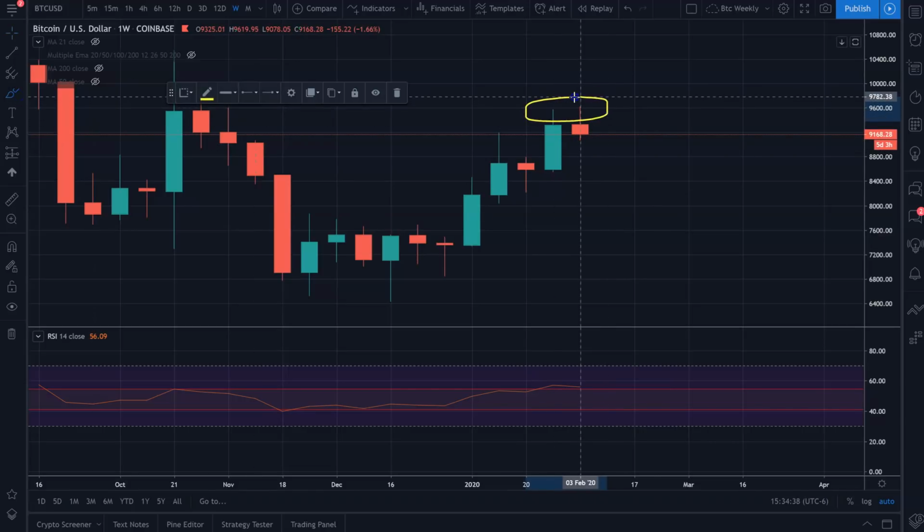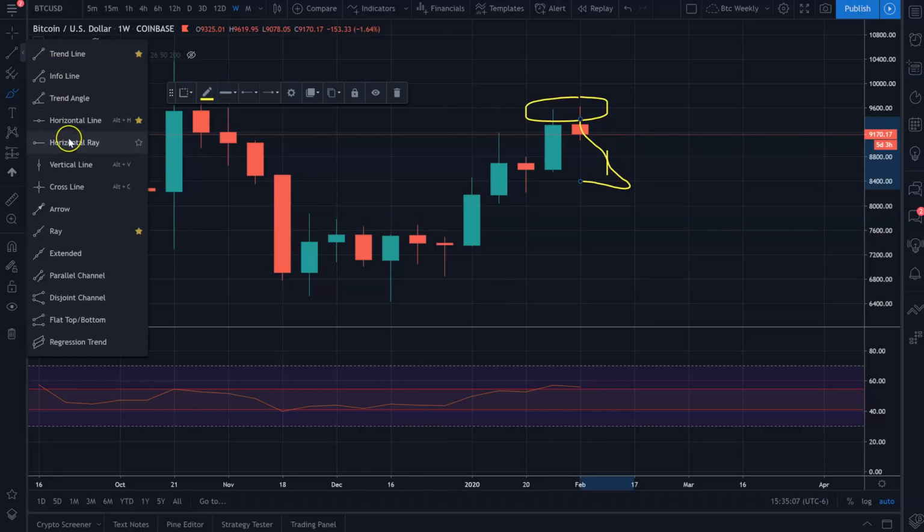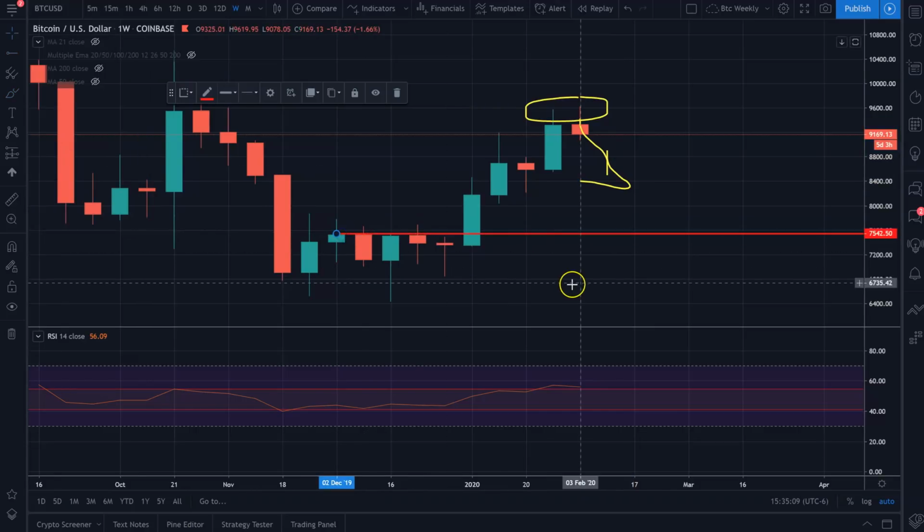But right here, these are actually the beginnings of tweezer tops. Tweezer tops are a reversal signal, okay? So if this weekly doesn't come in and put in a new high, then it's very possible that we end up putting in a tweezer top weekly candle, which is a reversal signal. It signals that we're going to change trend, or at least change direction, okay? Again, that does not mean that we automatically put in a new low. It's entirely possible that we're just going to go back down here and retest maybe support, even down on this level, around 7,500 or so, okay?